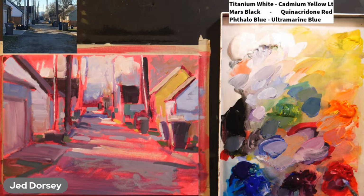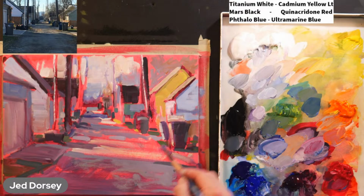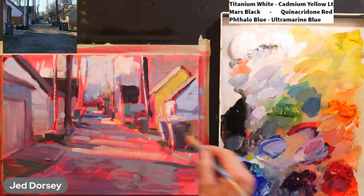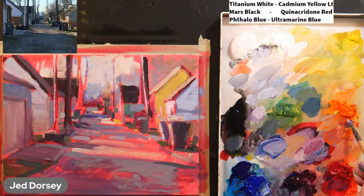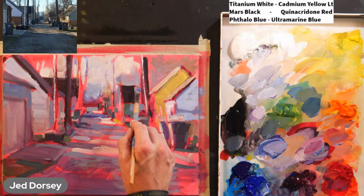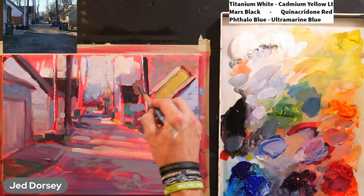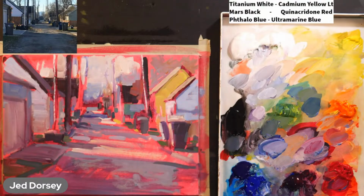Yeah, good question. Tracy Cunningham asks, can Jed please comment on how he paints such gorgeous roads? I make a mess of things when I choose anything other than road colors. Does he have a method? Let's see if I can come up with a good answer.